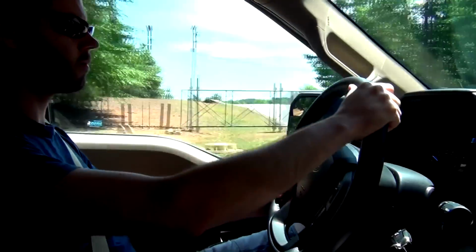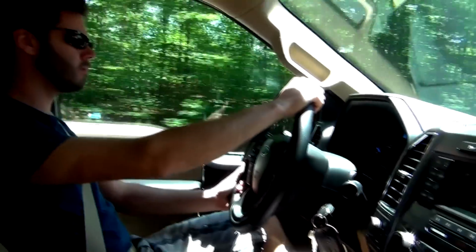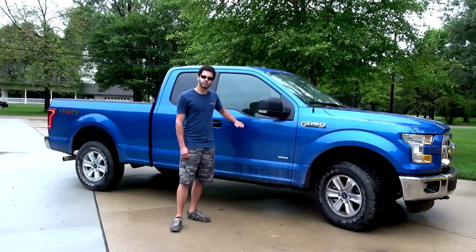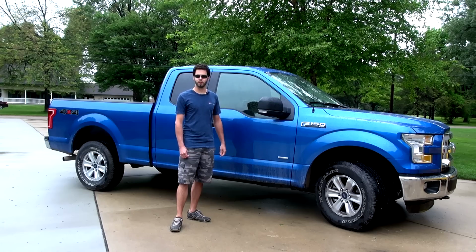So in true SVT performance fashion, we decided the best way to test this truck out was to take it on a 2,000-mile road trip from our headquarters in South Carolina to Detroit, Michigan. We want to see if this aluminum-bodied small displacement truck can perform to the level that we performance enthusiasts demand.